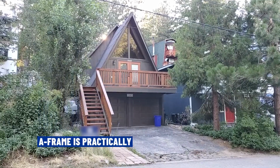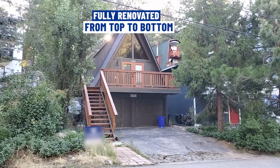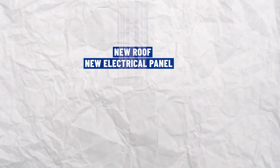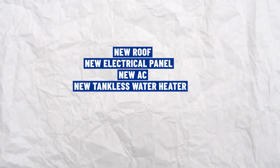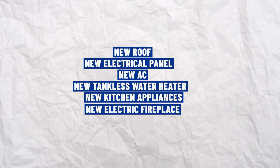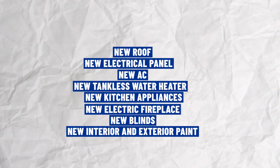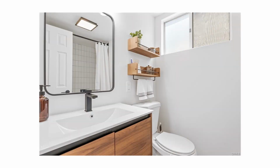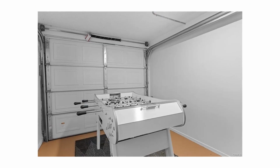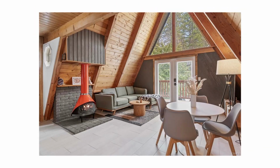This A-frame is practically brand new, fully renovated from top to bottom. It has new roof, new electrical panel, new AC, new tankless water heater, new kitchen appliances, new electric fireplace, new blinds, and new interior and exterior paint. With the renovation, this stunning A-frame seamlessly blends its mountain rustic charm with modern luxury.